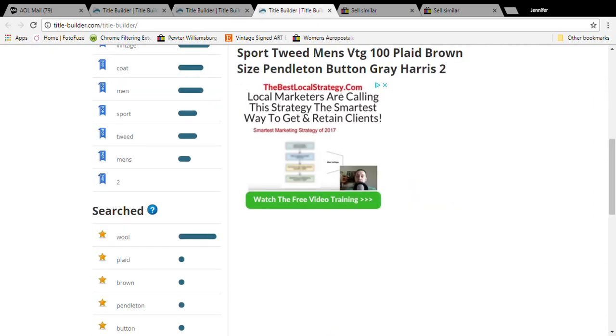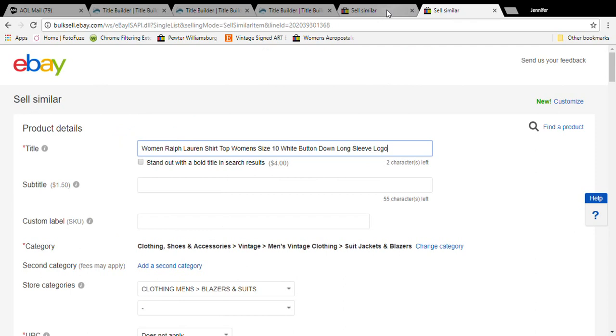Okay, and the last thing is, let me make up a title. Let's say I have a vintage wool men's blazer. So I'll say vintage men's wool blazer. You'll see this too. People will put in extra spaces, never do that. I'm kind of making a false title so you can see mistakes people usually make. Never take up precious characters with spaces like this.